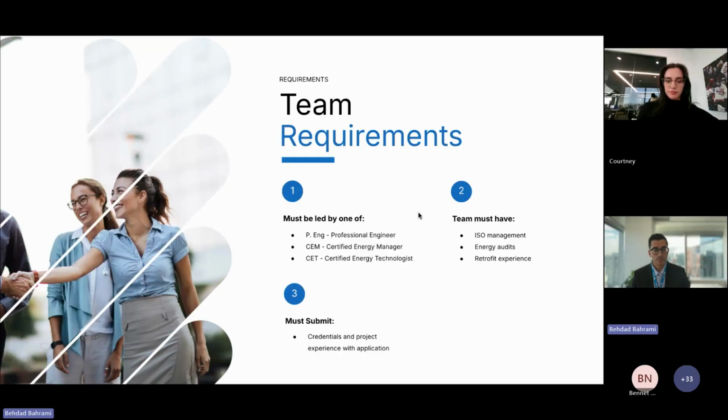So the other thing that's really important, and again, EdgeCom comes in here with support for all this, is you need to have a project team that includes a CEM, a CET, or a PEng. If you don't have one, EdgeCom could become that person for you. We have people here with all those certifications. You also need to have credentials with the project experience plan submitted. So as a part of the project plan, one of EdgeCom's energy managers will be the project manager, and that way you'll make sure that you have the certifications that you need.